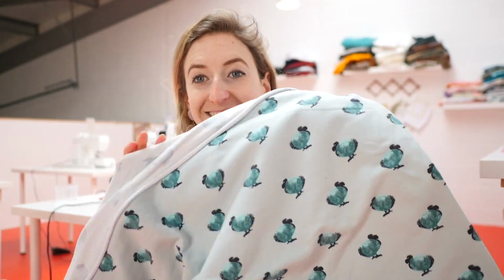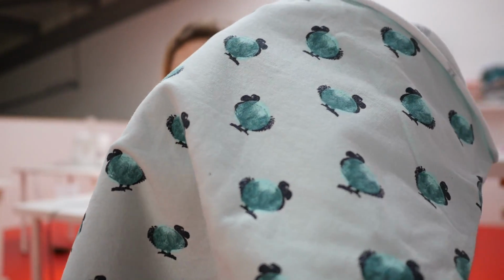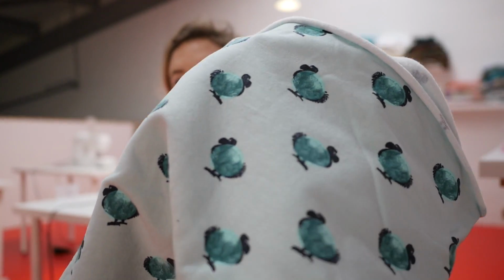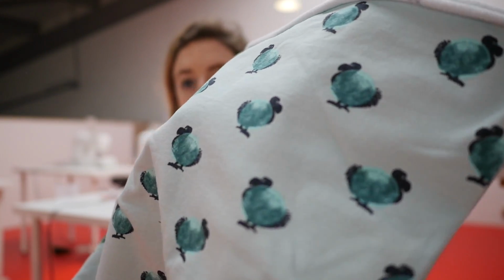And the last fabric from Leopard Fabrics is a French terry, and it's super soft and super cozy, and I haven't got much of it, but it's this really lovely soft French terry with Dodos on it, with a splodgy opaque turquoise spot over the top of each Dodo.